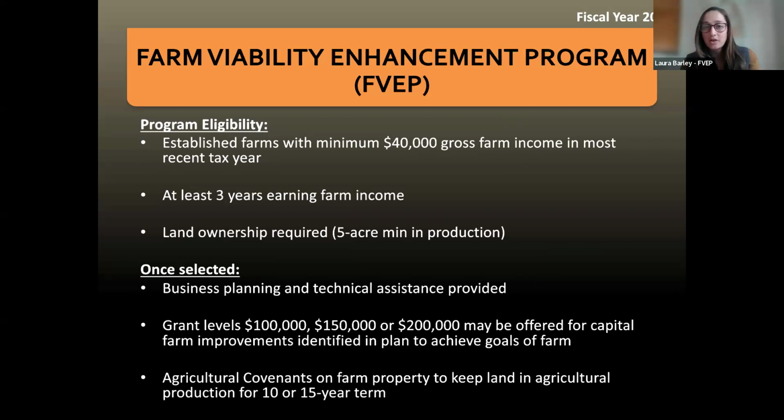So in terms of eligibility, we do require that farms who are applying need a minimum of $40,000 in gross farm income in the most recent tax year. It's gross, not net. We require that you have at least 3 years earning farm income, and we require land ownership with that 5-acre minimum in production. And we do need to see that at least 5 acres is in active agricultural production rather than just a 5-acre lot with some farming happening on a portion of it.